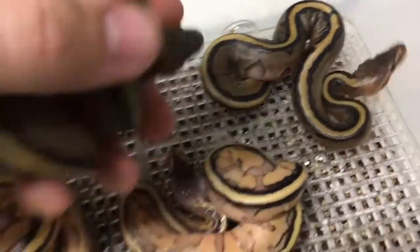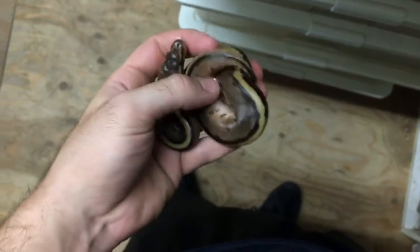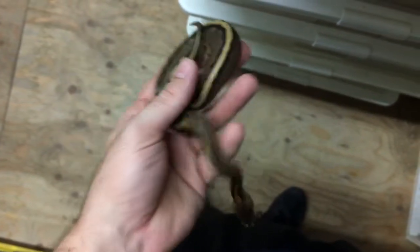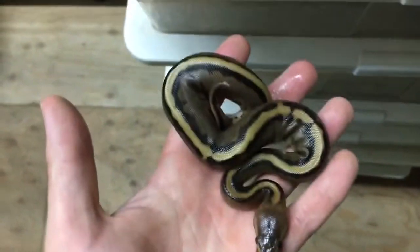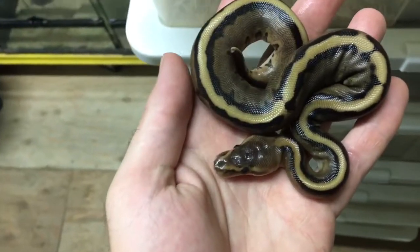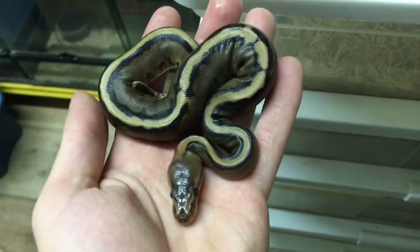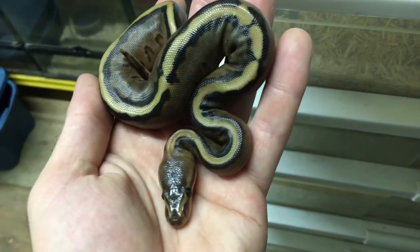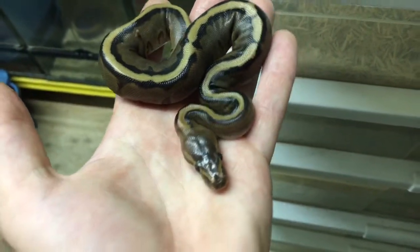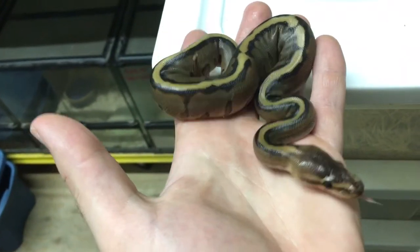We got another one. Actually, this one is the beast, I think, of the clutch. This one's even bigger than the last one I just showed you. But very, very fat babies. And what's interesting is that mom is just a beast. Believe it or not, she is only like, I think, 2.5 years old, and she's our heaviest female. So it's almost no surprise that these babies are monsters.